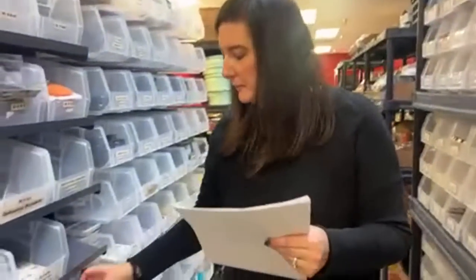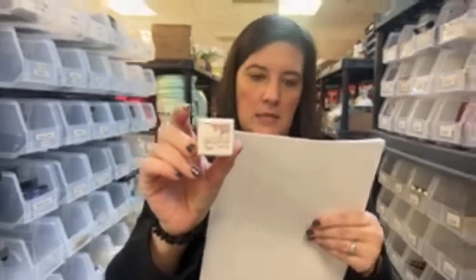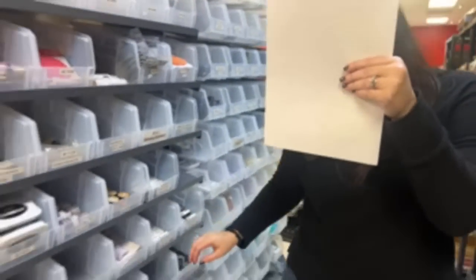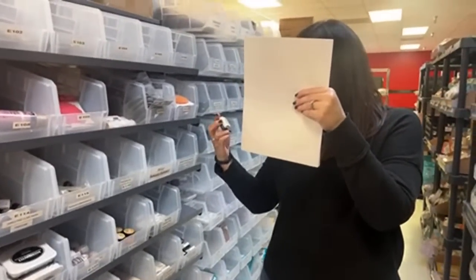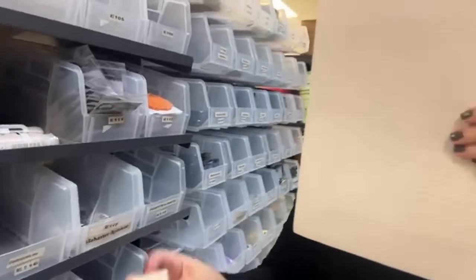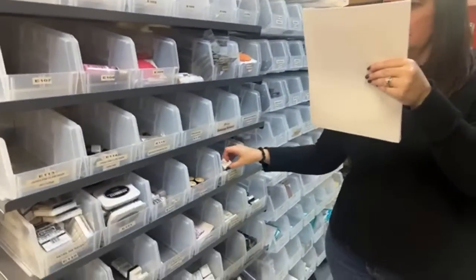All right. We are now to Versafine Minis. I love minis. This one is crimson red. It's E130. These are going to be practically nothing at 22% off. They're already so affordable. 124, which is Imperial Purple. Love it. It's kind of a dark purple. Very plummy, very plum, very pretty.